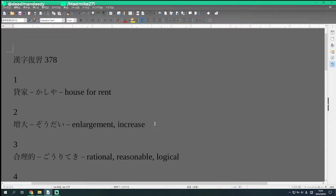Zodai is an enlargement or an increase. Literally, an increasing too big, an increasing bigness. Zodai is an enlargement.